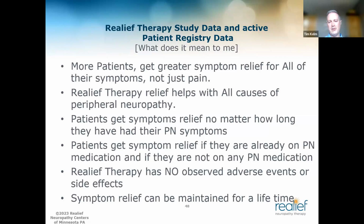It doesn't matter if you're on many of the medications or if you're not. There really hasn't ever been any adverse events. And the symptom relief can be maintained for a lifetime, right? But you do have to have a bit of maintenance every once in a while.